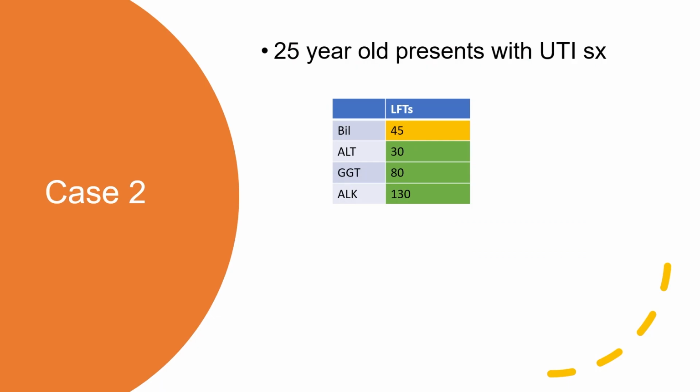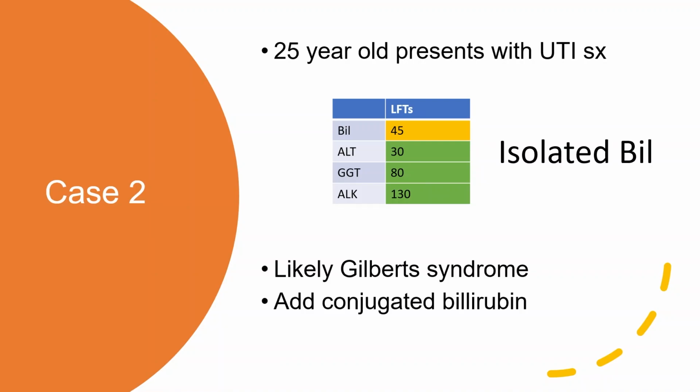Right, so the next one. A 25-year-old who had some urinary tract symptoms. You just do an LFTs and oh yeah, the bilirubin's up. Exactly, Gilbert syndrome. They're a little bit sick. You can do a conjugated bilirubin if you want to, but most of the time it's normal. This is just to explain; it doesn't really make any difference. One of my colleagues says he's got Gilbert syndrome and he actually boasts that they live longer than the rest of the population. So he thinks it's a good prognostic factor actually.